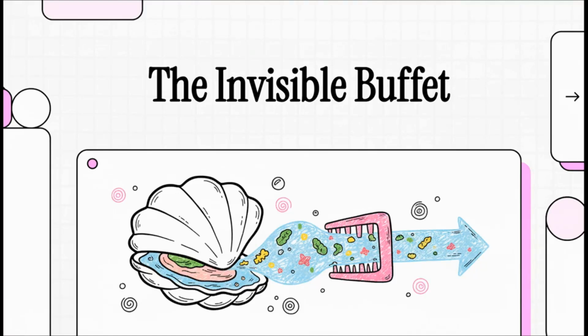Have you ever been at the beach, seen all those shells, and just wondered, what's their deal? You know, oysters, clams, mussels. They're not exactly out there hunting for dinner, so how in the world do they eat? Well, today we're going to dive right into that. We're going to uncover the secrets of their invisible buffet.